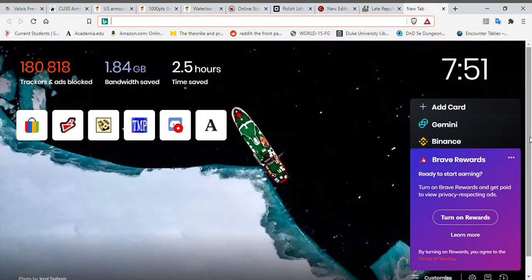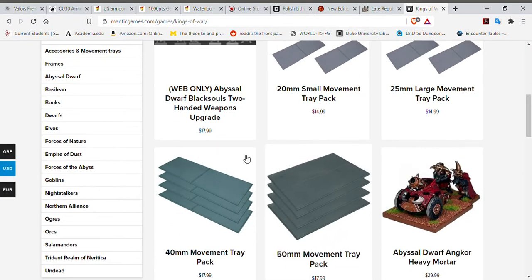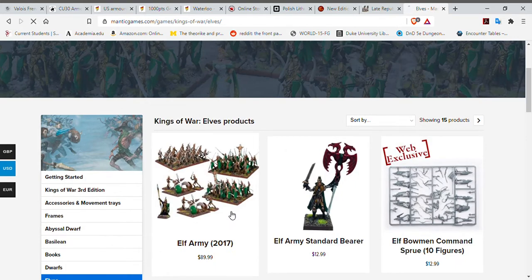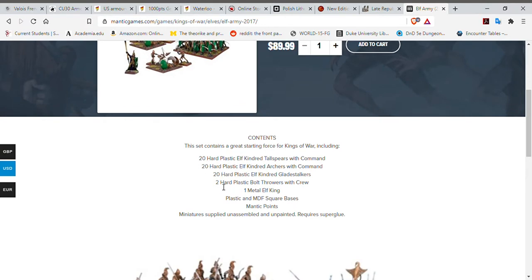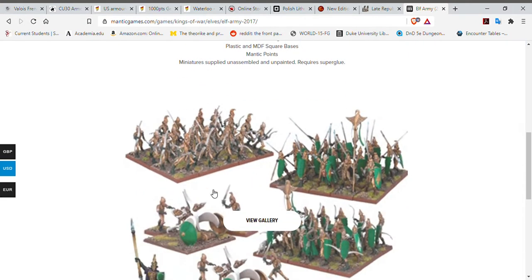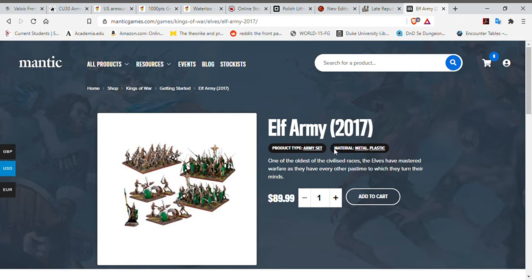And even, okay, I was looking at Kings of War the other day. Kings of War from Mantic for fantasy. Let's see, I was looking at one of these armies the other day, because I like rank and flank stuff. I was looking at the elves. Elf army, $90, and this is 60 infantry, 2 support weapons, and an Elf King with the HQ. And they're advertising this as a starter army that you could play with.